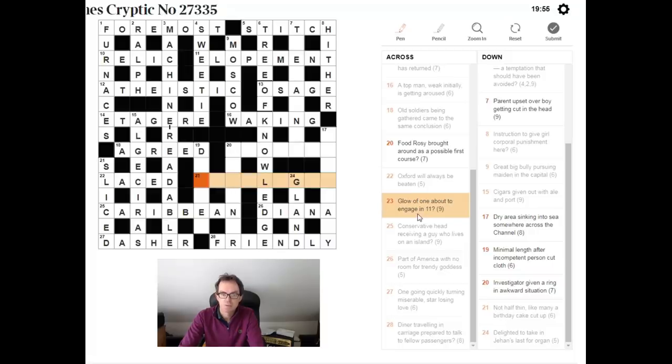Glow of 1, about to engage in 11. Or glow, something like spotlight, must be something light, I think. Now, 11 here is probably the answer to clue number 11, which is elopement, flight, firelight. Okay, so flight is elopement. 1, about. 1 is just I, because it looks like a 1, or more properly, I suppose, if you say I, you could replace I with 1 in a sentence sometimes. And then about re, that gives firelight, which is the answer.